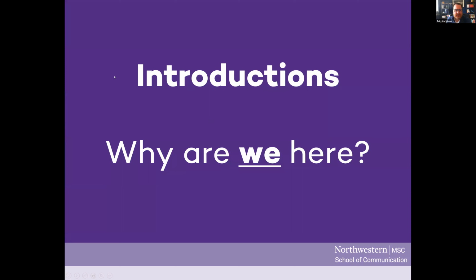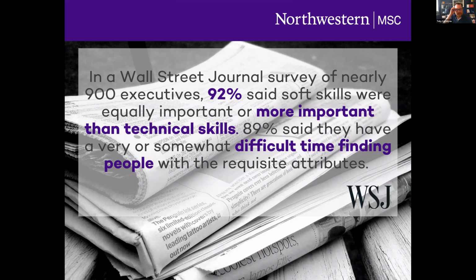But I want to frame this very quickly about the MSc program and why we exist. The program is almost 40 years old and was created back in the early 80s by a couple of faculty, in response or as an alternative to students interested in MBAs. Is there something else that I can do? And over the years, the program has evolved quite a bit.